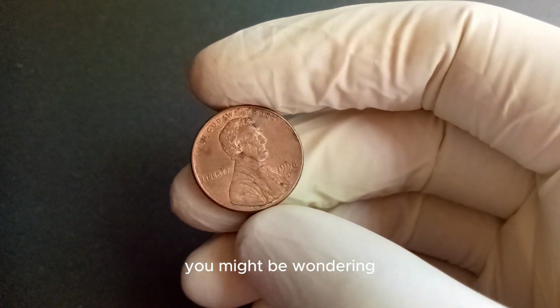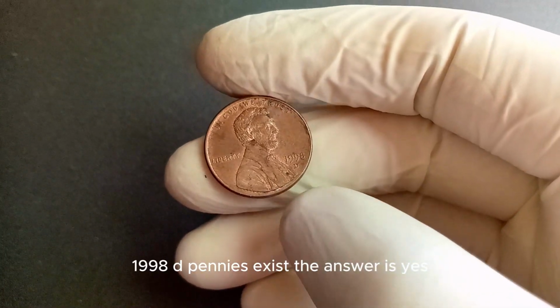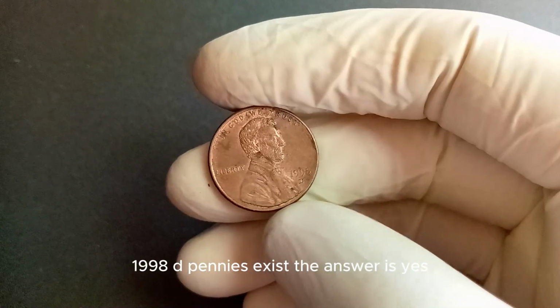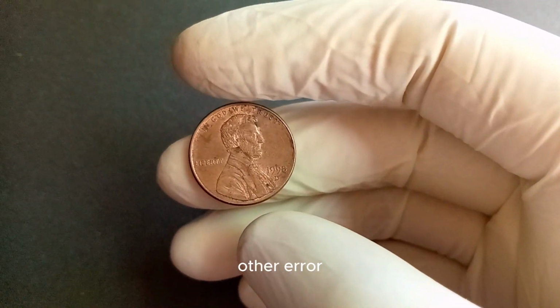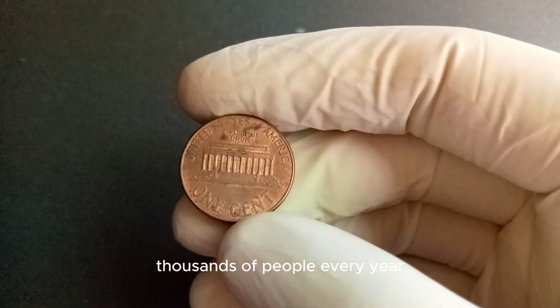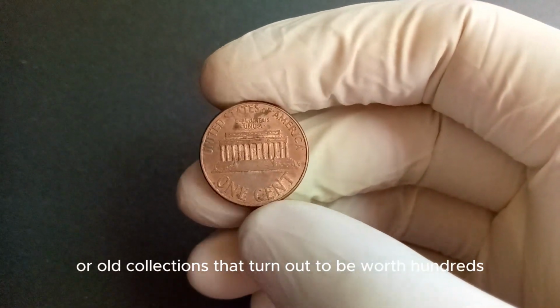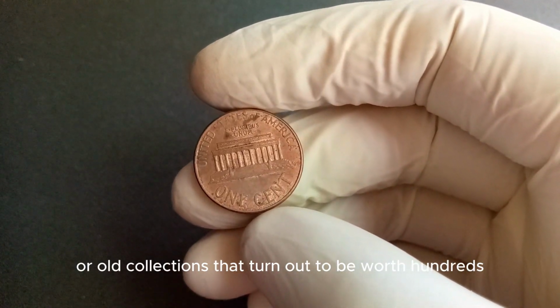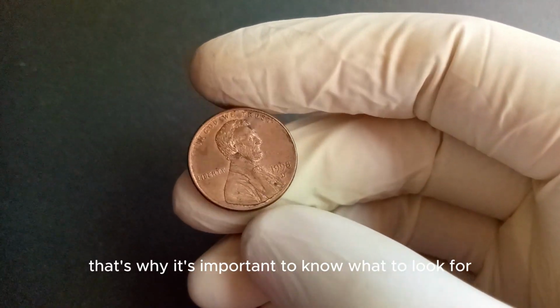You might be wondering, is there a chance that more of these rare 1998 D pennies exist? The answer is yes. Although this specific coin is extremely rare, other error and high-grade examples could still be out there. Thousands of people every year find coins in their pocket change, rolls from the bank, or old collections that turn out to be worth hundreds or even thousands of dollars. That's why it's important to know what to look for.